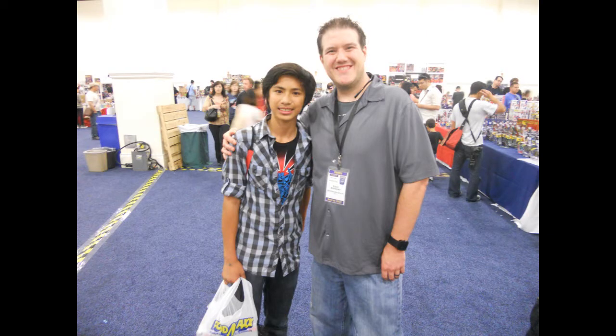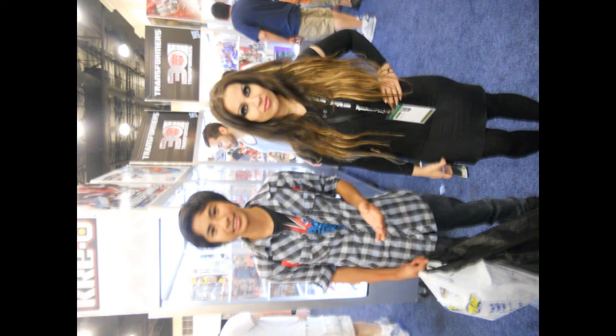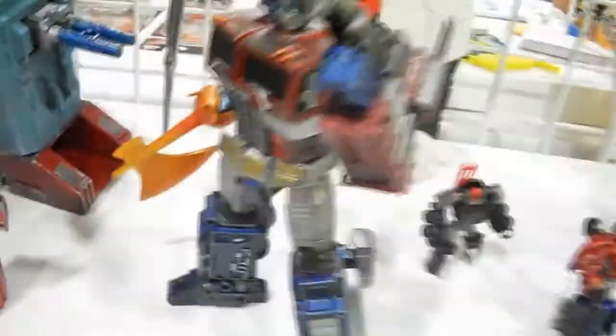New boxes. Yes. And Megatron with the Solar Spram. Take off all of his armor parts and show all the hydraulics and all the armor parts clipped into the case. Yeah. BotCon 2013.